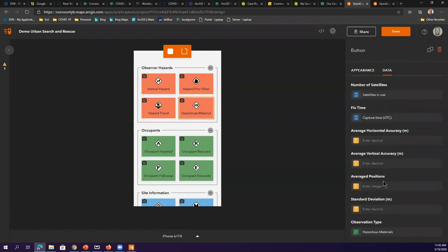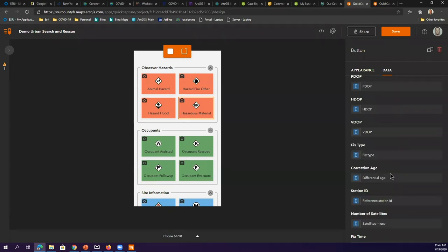You can see all that down here. And then the observation type is a hazardous material, and that's coming from a list, from a domain inside of the feature class that's been set up. Okay, so I could do whatever I want with these.